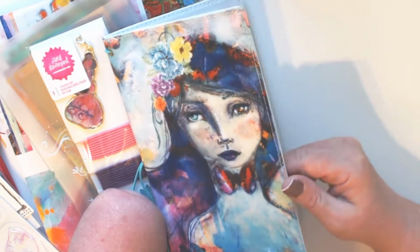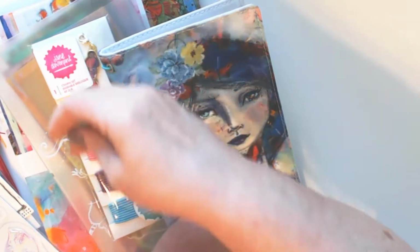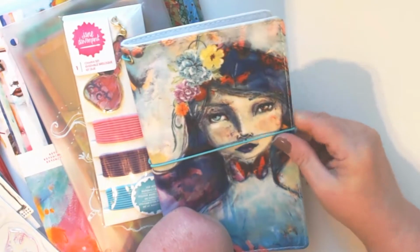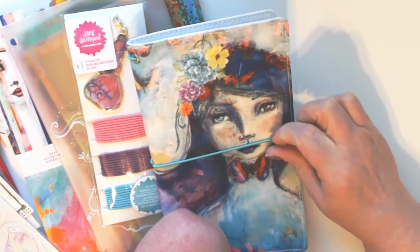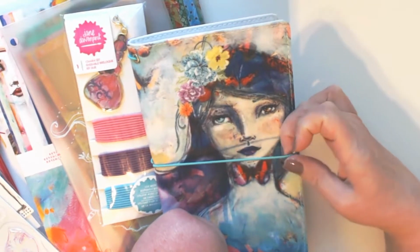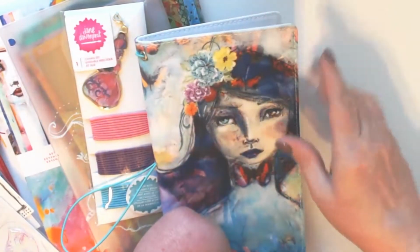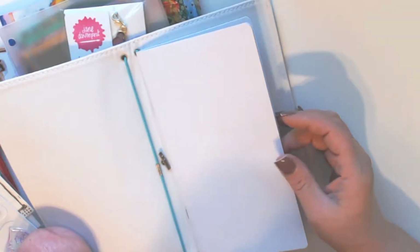It's so gorgeous. Now, the covers are closed with an elastic band, as you can see here. And this one has the turquoise, aqua blue elastic band. So you just flip it over to close or to open. And then on the inside, you see the system, and it's really simple.